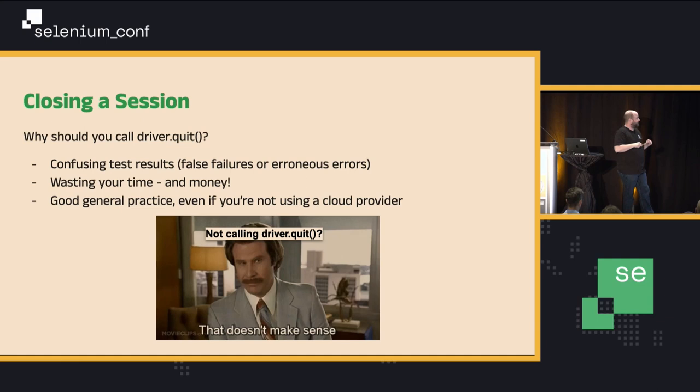Again, this might be trivial for some people, but not for everybody. It's just good practice. You don't know what's going to happen. Maybe tomorrow you stop using your browser service for whatever reason, and maybe the next day you start using it again. Whatever you're doing, whether you're using an internal grid or not, this is just good practice. Even if you're going to throw away that VM or that container, just always close it out. It's very easy. Good idea, so just keep doing that.